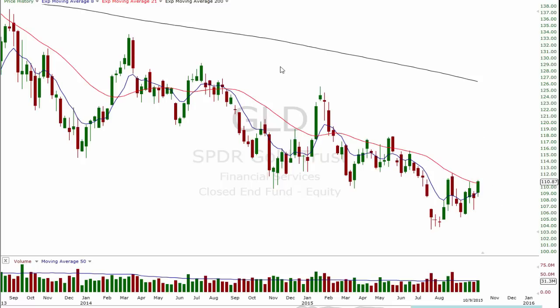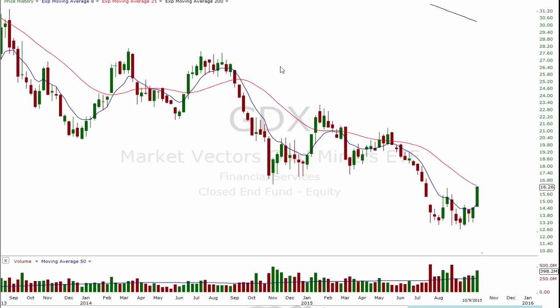We saw it in the GDX. Let's see the GDX, right? So the GDX, you can see, although it's been breaking down, lower lows, lower highs, we did get a nice multi-week consolidation, and we did see gold miners typically have a nice week to the upside. Same thing with energy names. You can pretty much across the board.